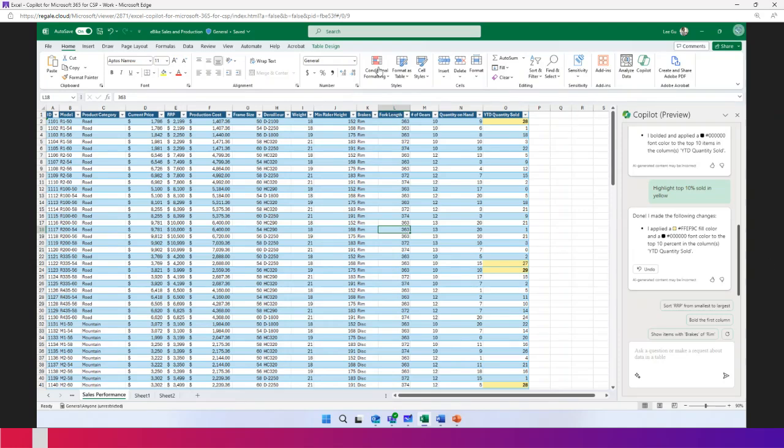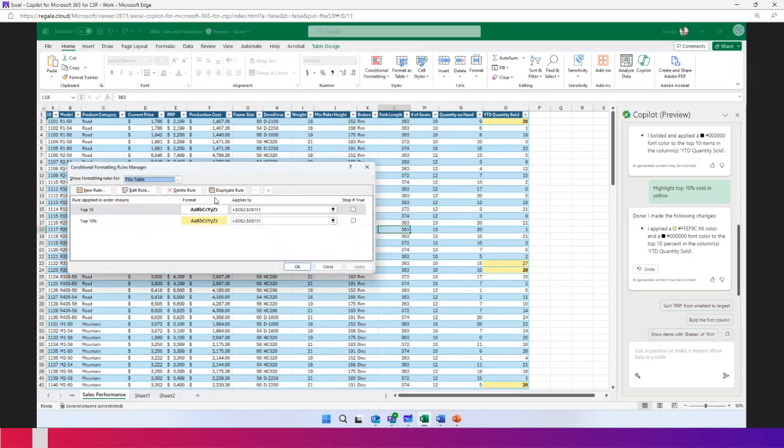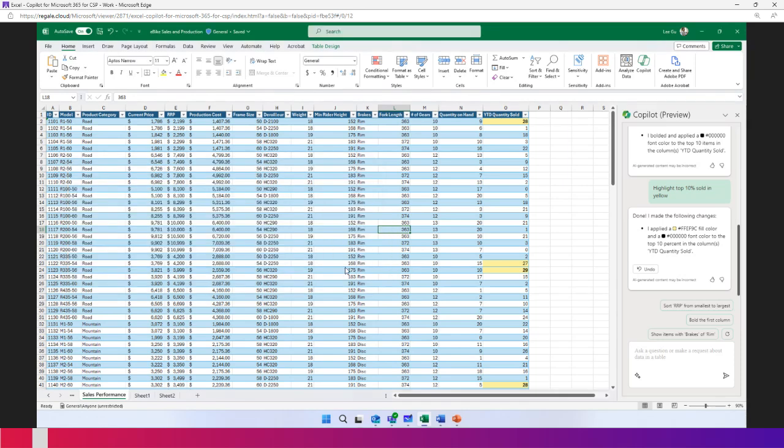And I can actually go up here into conditional formatting. I can click on manage rules and you can see them there. And, you know, a lot of accountants will all know this, but not a lot of others are quite as familiar. So I'm going to click close on that. So Copilot provides Lee access to functions and Excel features he may have overlooked because of the complexity. So he can ask questions in his own words and think faster than before.